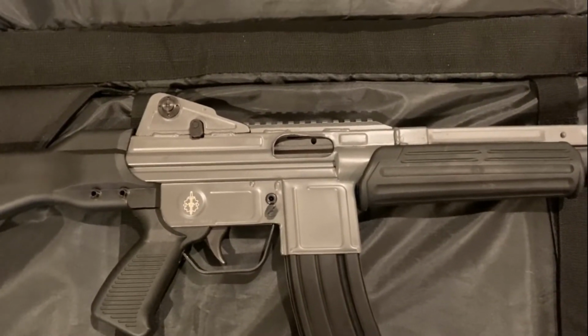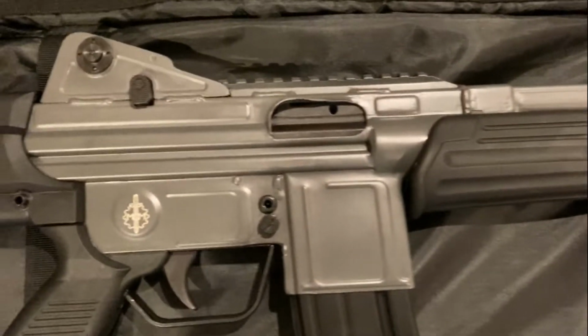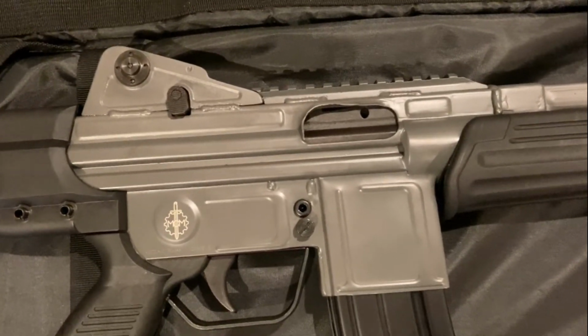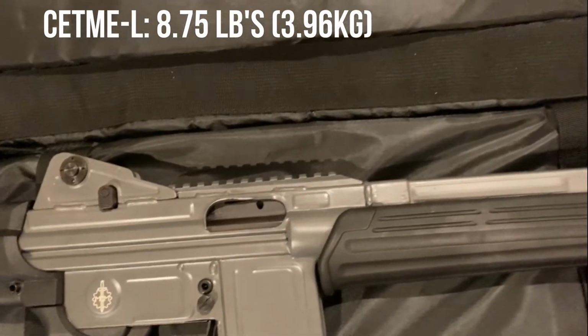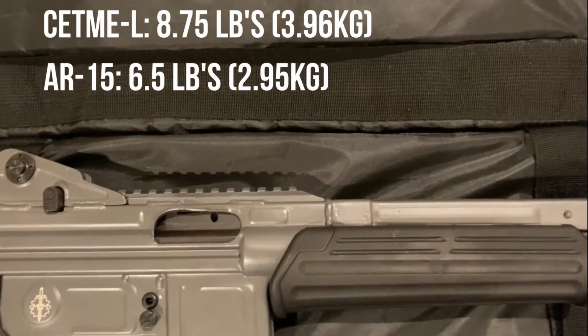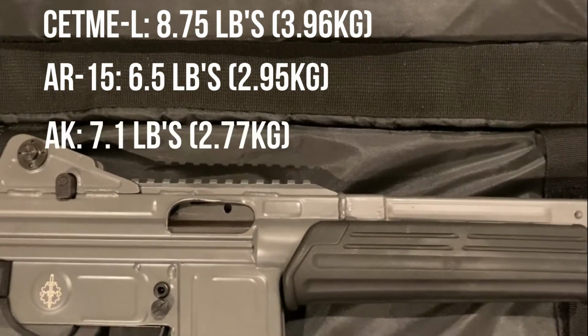It's not that they're heavy overall, they're just kind of heavy for their class, I guess. I weighed this particular one on a postal scale that I have. It came to about 8.75 pounds. Compare that to a bare bones AR in kind of the M4 configuration. That came to probably more like 6.5. My AK in the 103 pattern is more like 7.1.